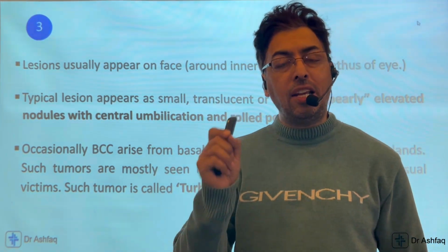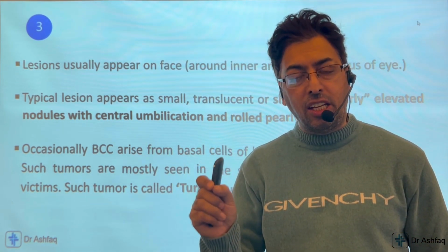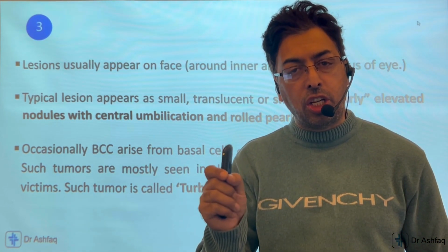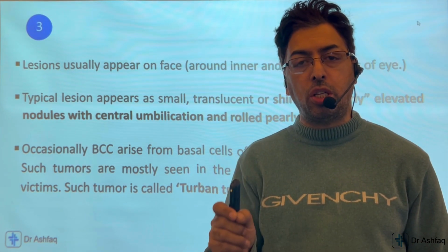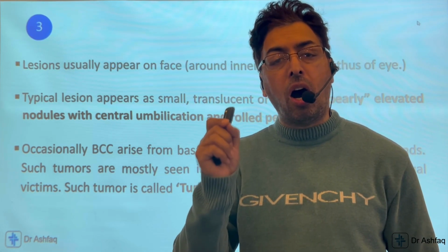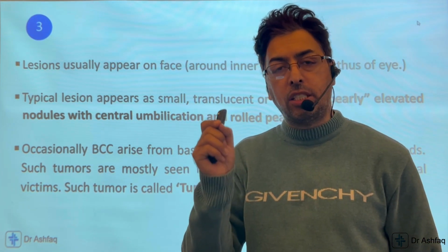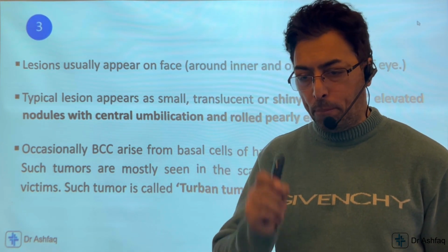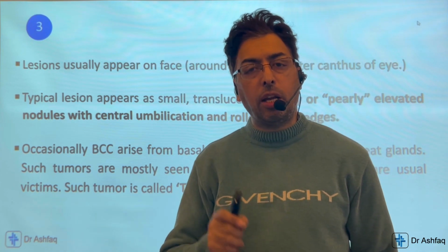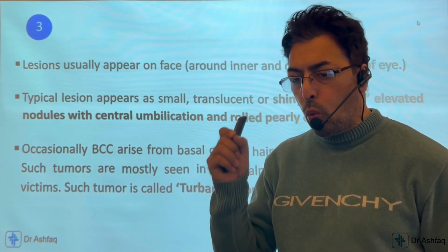So the typical lesion of BCC will be associated with features like these, either in the form of an ulceration or sometimes in the form of a nodule, or mainly associated with pearly rolled margins. This is a characteristic feature of BCC which an examiner always places in the definition of the question. So that is important.